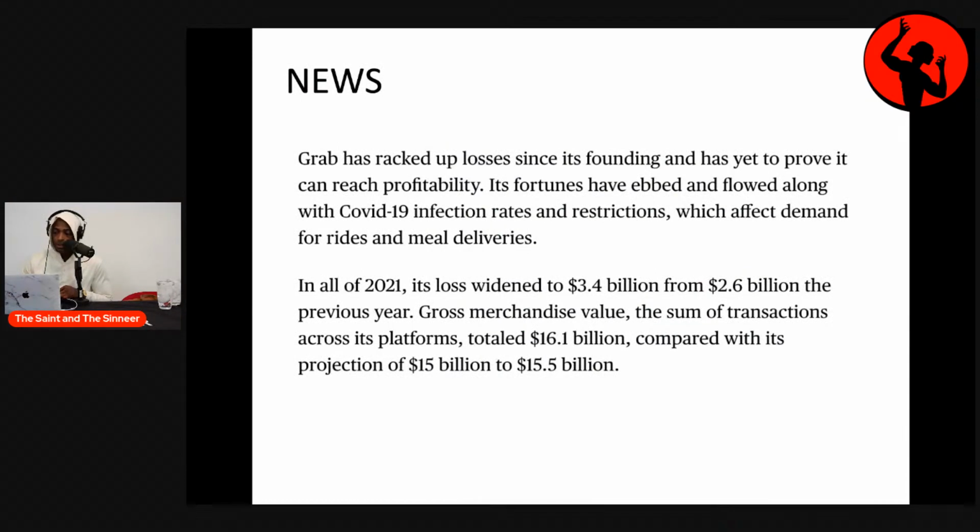One thing you always want to do, especially when you're investing for quick returns and you're seeing a company that has experienced volatility, meaning a significant loss in value very quickly, you have to look at the news. Grab has racked up losses since its founding. What? That doesn't sound good. Basically, it was founded in 2012, which is, excuse me, 10 years ago. So that's a decade. It says since its founding, it's been losing money. That does not sound like a good company I would be impressed with. And it writes, and has yet to prove it can reach profitability. Its fortune has ebbed and flowed along with COVID-19 infection rates and restrictions.